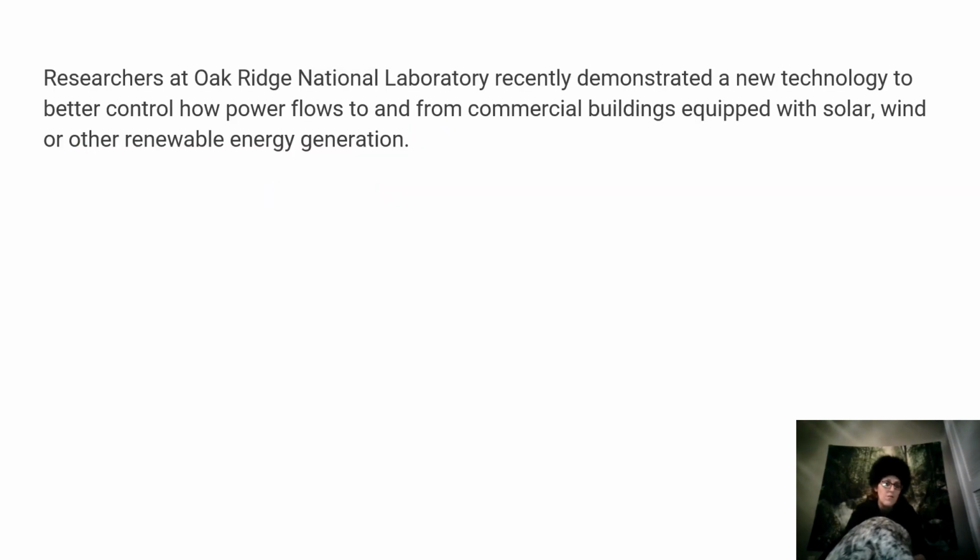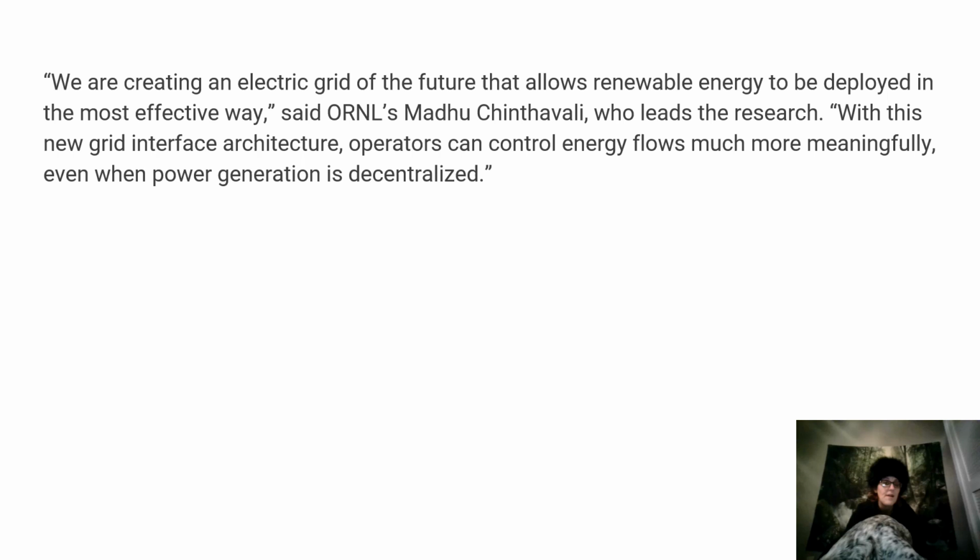Researchers at Oak Ridge National Laboratory recently demonstrated a new technology to better control how power flows to and from commercial buildings equipped with solar, wind, or other renewable energy generation. "We are creating an electric grid of the future that allows renewable energy to be deployed in the most effective way," said ORNL's Madhu Chintavalli, who leads the research. "With this new grid interface architecture, operators can control energy flows much more meaningfully, even when power generation is decentralized."